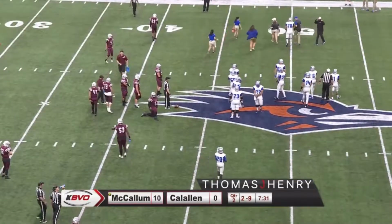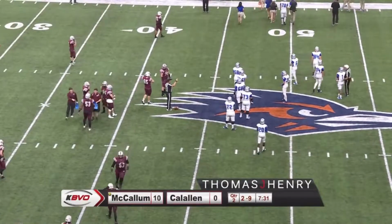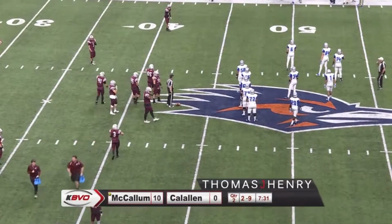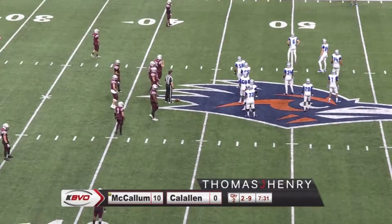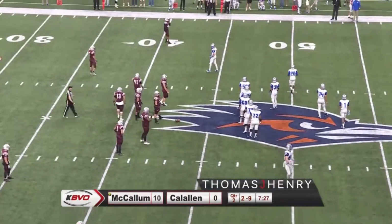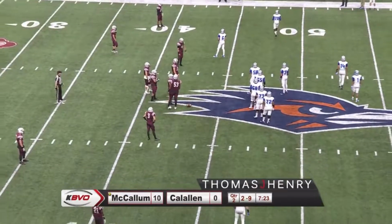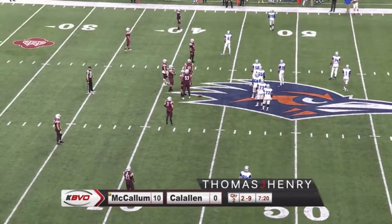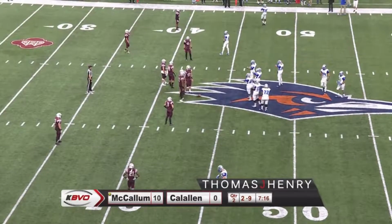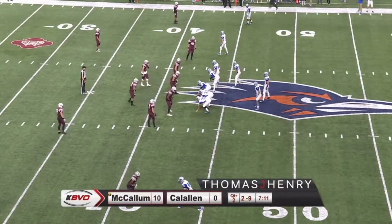Well, and you can see the number of players at Calallen compared to what's on the sideline at McCallum. And Judah Copeland, the premier offensive lineman there for McCallum. You know, you're not just losing a body, you're losing a dominant player. Hopefully it was just the breath being knocked out of him. Looks like he's walking around talking to coaches right now, or I don't know what that was, but he was sure slamming the ground with his foot. So Michael Tovar, the junior, will step in at that left offensive tackle position.